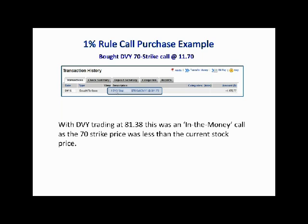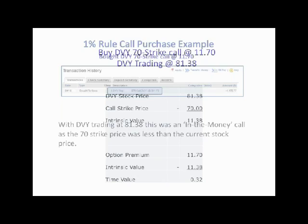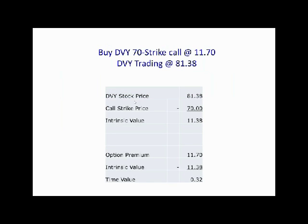Now, at the time, DVY was trading at 81.38. So if we buy the 70 strike call, that's going to be an in-the-money call because the strike price of 70 is less than where the stock was trading at the time. So with DVY stock trading at 81.38, if you subtract the strike price from that 81.38, you get intrinsic value of 11.38 for this option.